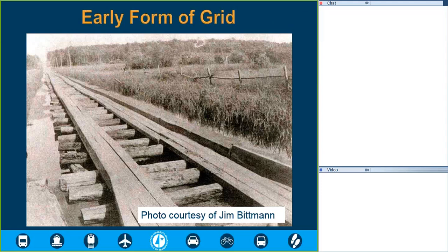Jim sent me this photo out of the archives. It's similar here, I think, to the prior one. It could be practically the same spot, but this was when the roads up north were built originally. Many of them were essentially sort of floated, not quite, but almost, across these marshes. And so grid has been used more recently.